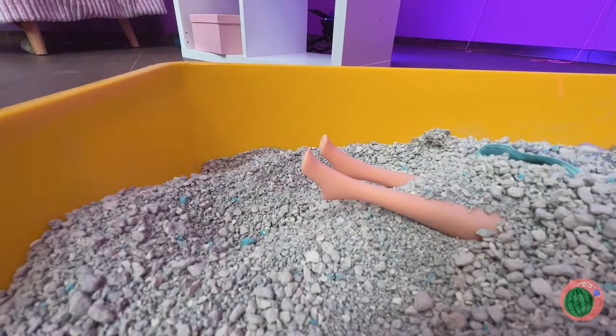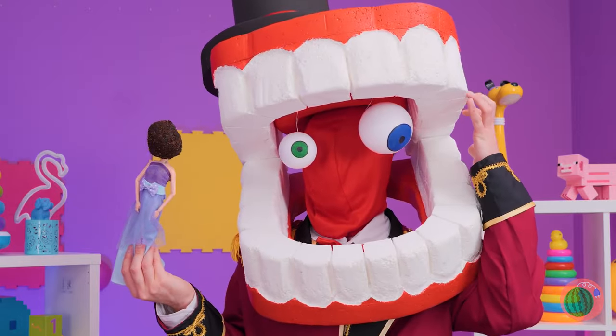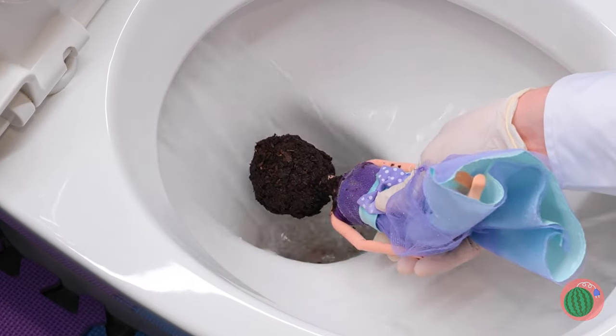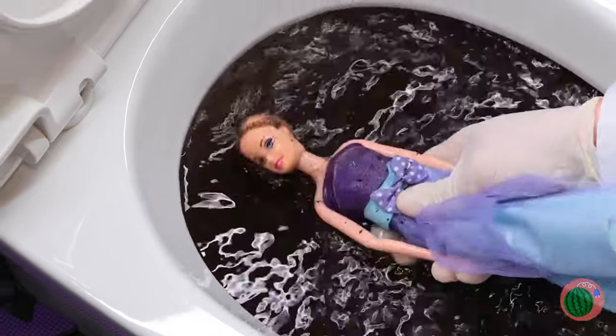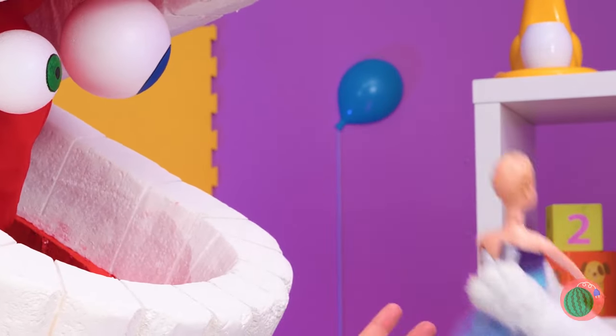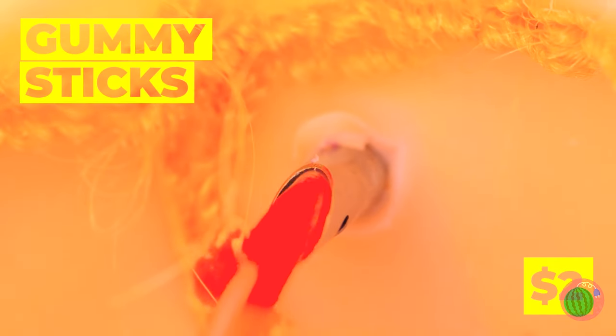Pomni's found some buried treasure. It's a doll. With a weird helmet, too. Nothing a little water won't fix. You know, I'm kind of digging the bald look. But why don't we experiment a little? With some new gummy stick locks.